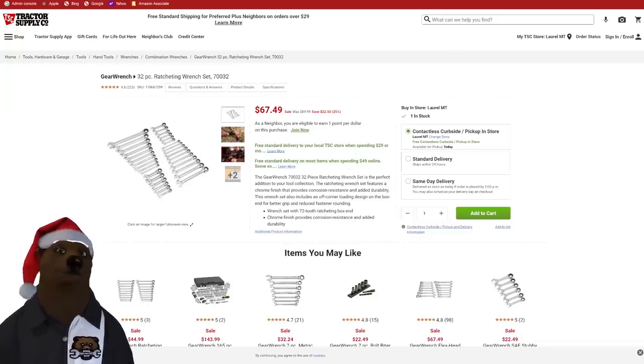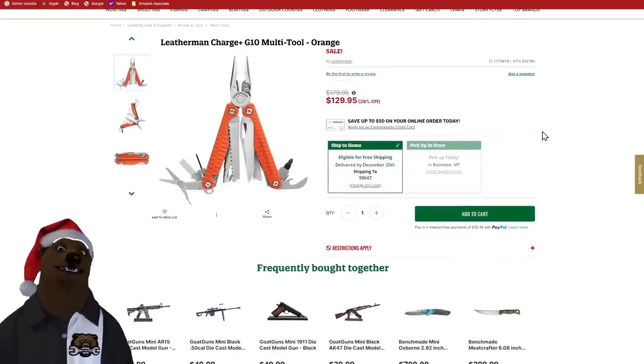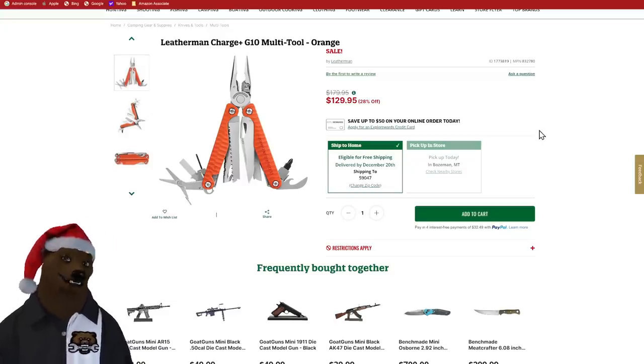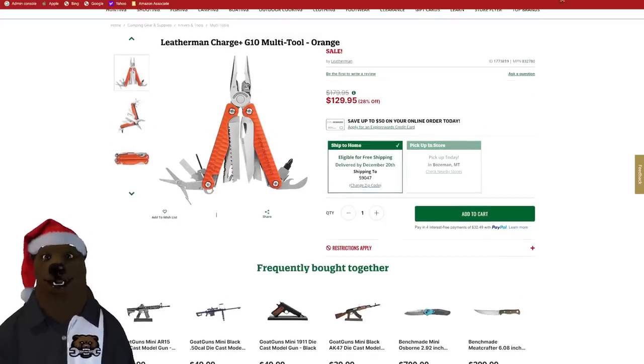All right, Sportsman's Warehouse, they've got the Leatherman Charge in easy-to-find orange, the G10 multi-tool. I like the look of this. This is nice. Of course, I'm a big fan of the scale tool, but this is a nice setup here, and I do like the orange because I'll set these tools down, and if you're like me, your brain instantly forgets where you put it. Well, you just glance around, you go, I know it's orange, and I look for orange in the room. And a bright orange like that will just pop right out. $129, 28% off on that. That's a pretty nice deal.